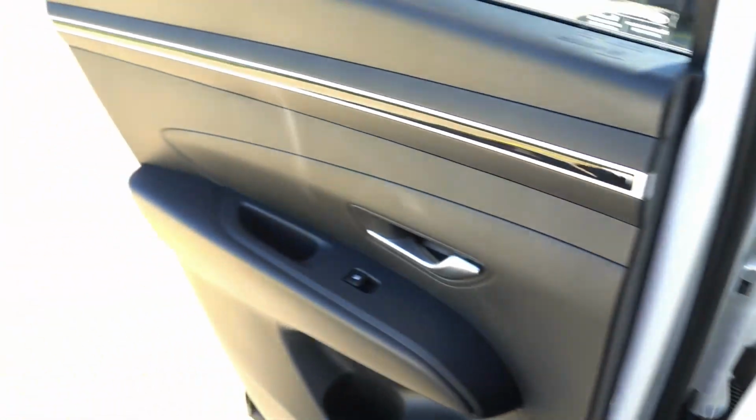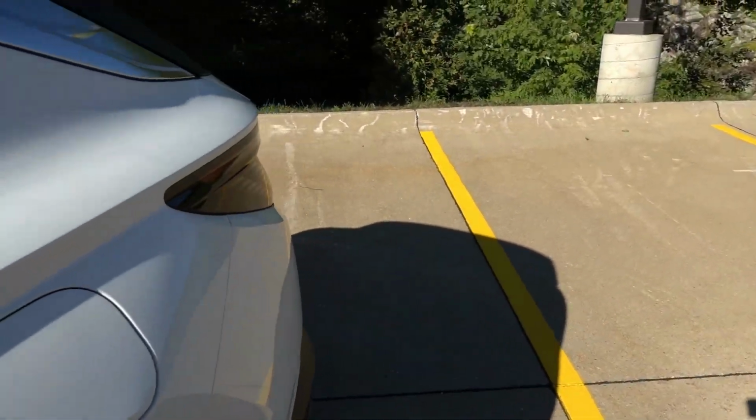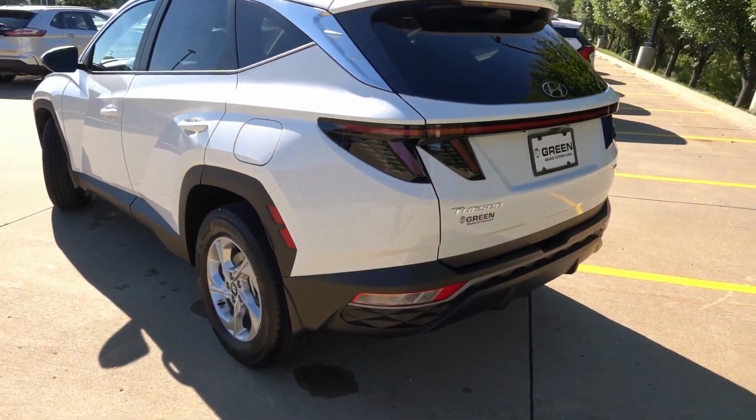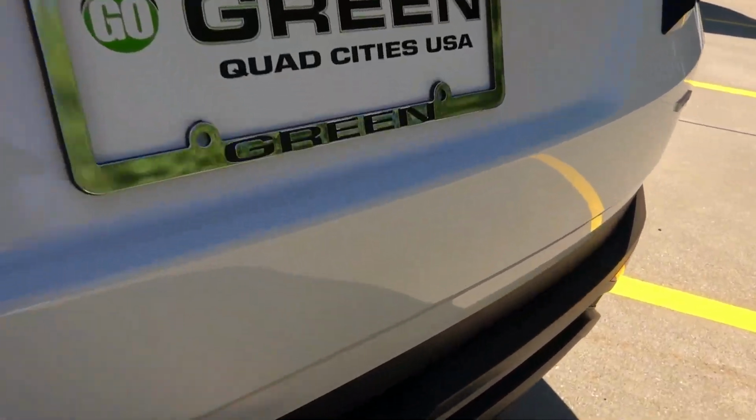I do have a comparison via the Hyundai Santa Cruz as well as the Santa Fe. So if you want to see the Tucson size-wise compared to either the Santa Cruz or Santa Fe, I have a video here on the channel for that.